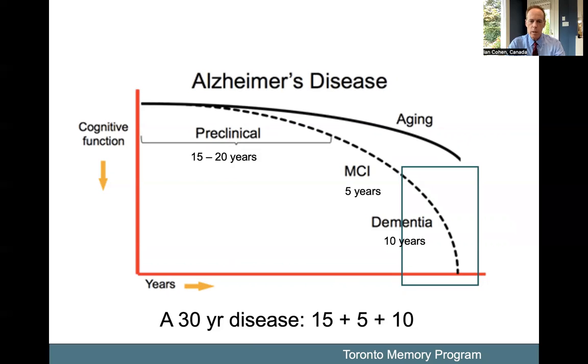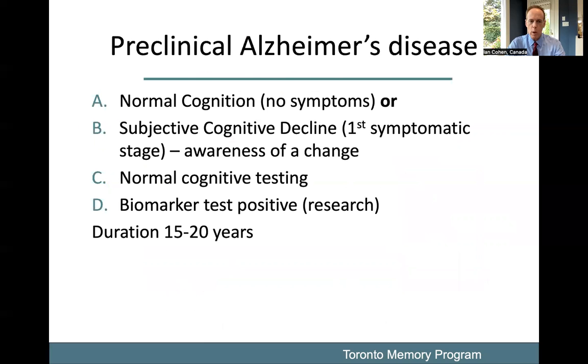Now, in the very last part of this preclinical stage would be the stage we call subjective cognitive decline. And what is that? Well, preclinical Alzheimer's disease might be normal cognition. There are no symptoms, or this subjective cognitive decline, as I mentioned, where there may be some awareness by the person that there's a change in their symptoms. They might not be as clear about their memory, or they might have to write more notes. So they're aware of a change. But when we go and test them, their cognitive testing is normal.